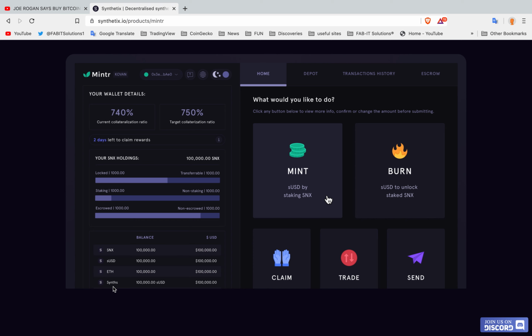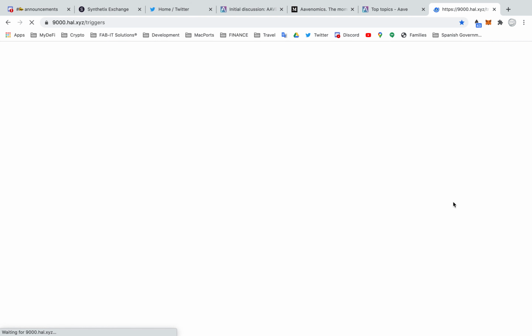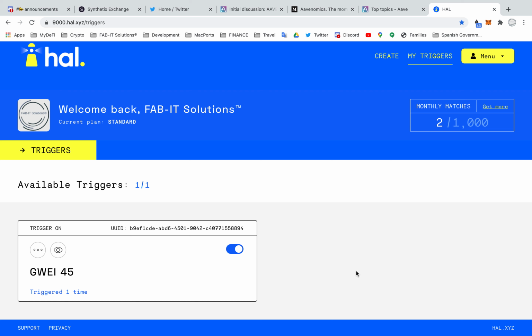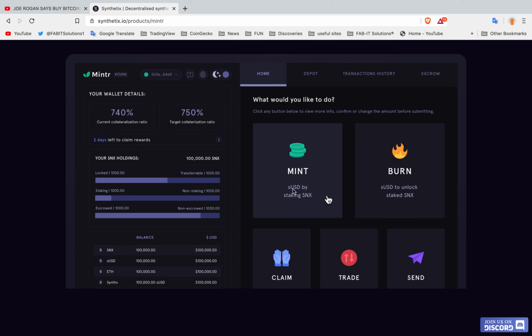Now, in order to avoid getting under-collateralized, and to find the best time to adjust that by minting, by either burning or putting more sUSD to balance this out, we created the last trigger for Gwei for Ethereum that reaches 45. So that gives you the cheapest price at which you can make your transactions. So when the Gwei is lower, that's the best time to do all your Synthetix transactions as well, because the cost of the transaction will be a lot lower.